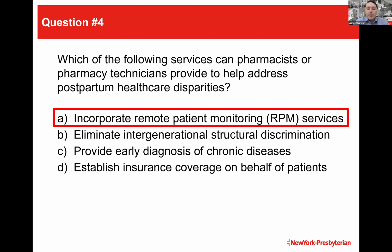I think eliminating intergenerational structural discrimination is the eventual goal of us all as healthcare providers, but is something that I think is not possible with pharmacists or pharmacy technicians alone. So this is what requires interdisciplinary and structural change to make happen.